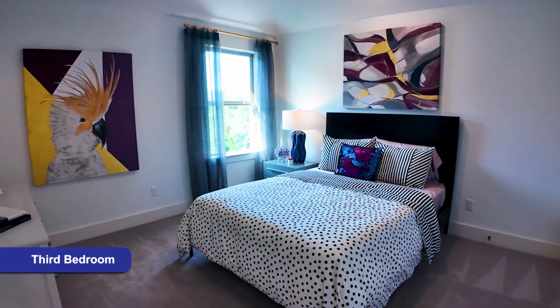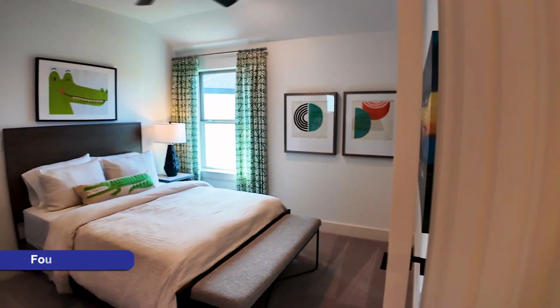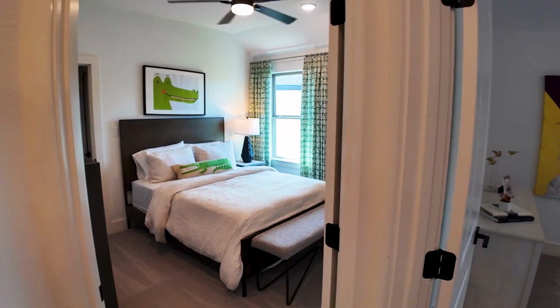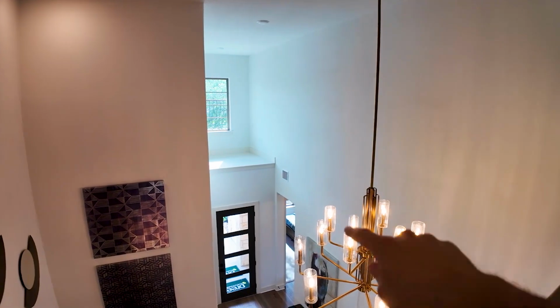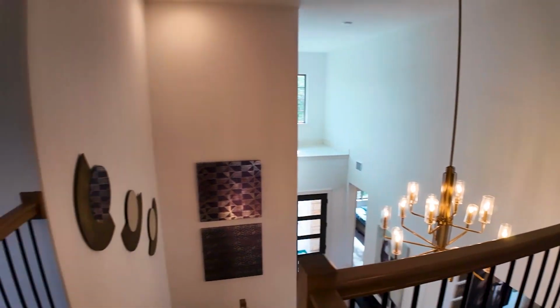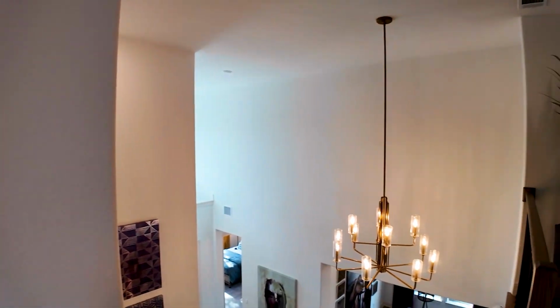So here is the third and the fourth. So as you can see, multi-generation, we got 2 bedrooms up here. You got kind of like an in-law suite down that corner, and then the master is on the other side of the home. So it makes it very, very convenient for multi-generations.